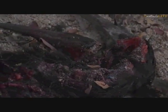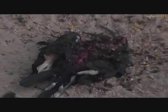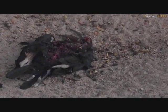You can see how they've actually picked their head away, and they've picked down the chest and into that cavity, and they've kind of eaten all the way around the feathers. And that's an adult bird. It's not a young bird. It's got a red face already. So why they've killed it, I have absolutely no clue. That is crazy.